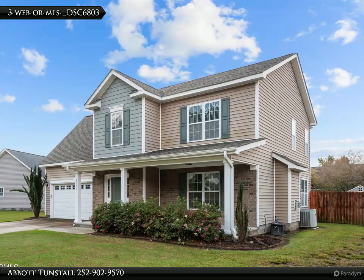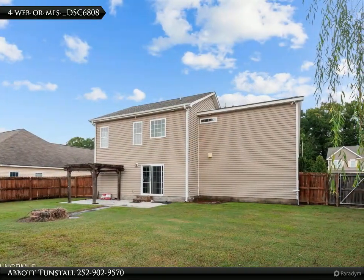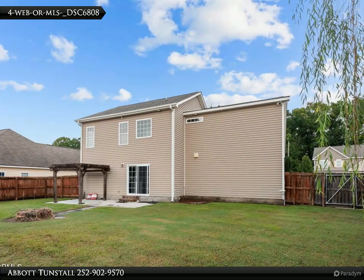What a great home in a wonderful neighborhood and close to shopping, grocery stores, and wonderful places to eat. Master suite has plenty of room and a walk-in closet with shelving. Bathroom has dual vanities and a walk-in shower and ceramic tile.